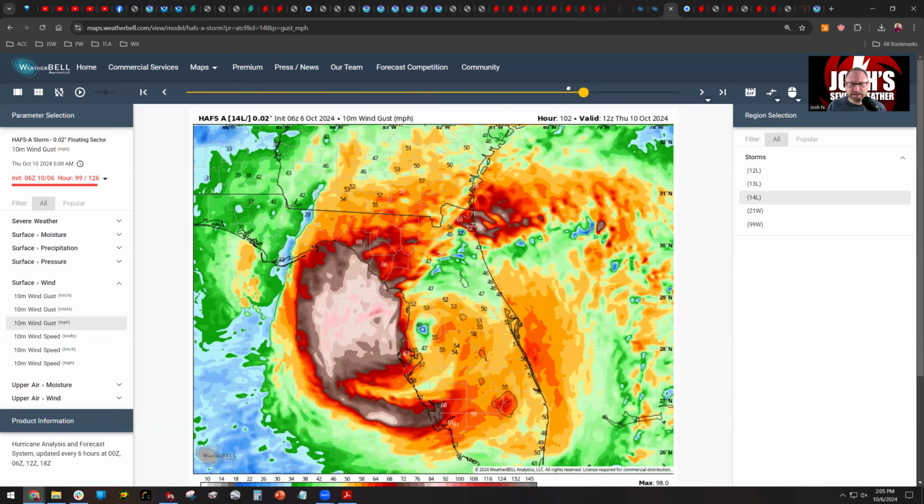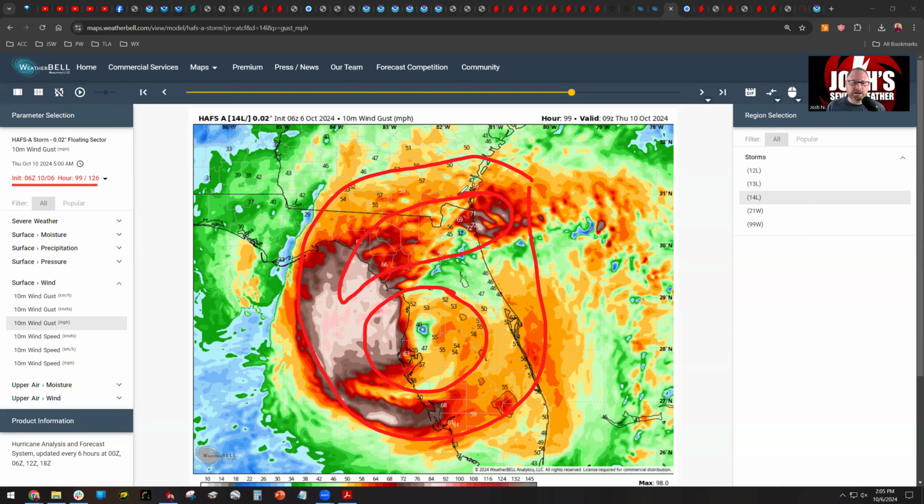That's important, by the way. No matter where this system goes, it's going to go from this size over the southern Gulf to this size by the time it gets to Florida. And we may see the strongest winds well away from the center, in this case, over 100 miles away from the center. And the reason for that is the wind shear is going to allow it to grow and try to mimic Helene at the very last moment.